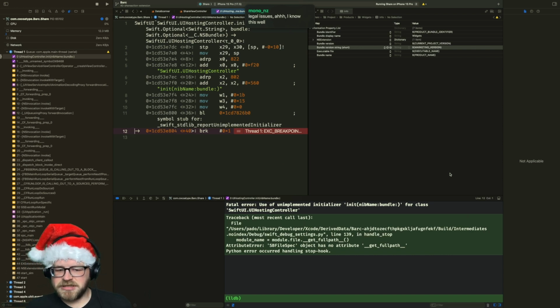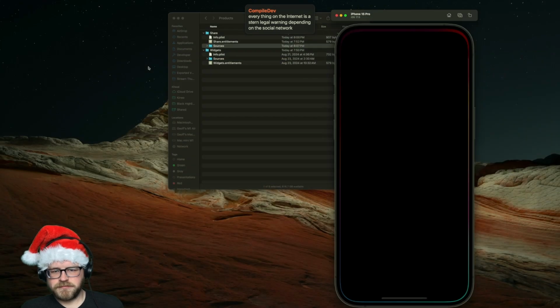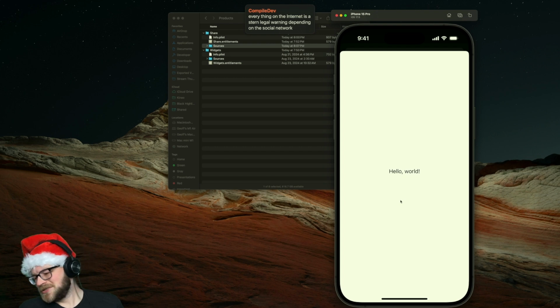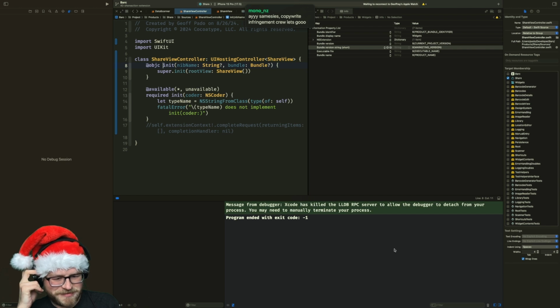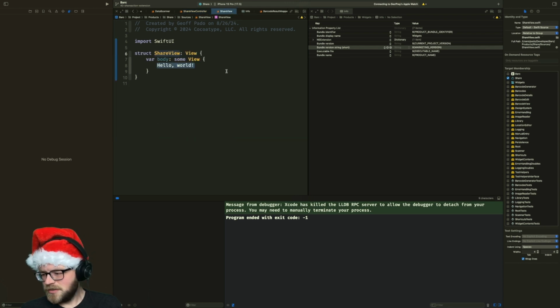Use of unimplemented initializer init with name bundle. Boo. I don't think this is going to work. Oh. I don't think this is going to work, he says, immediately as it works. Again, Mono, your thing was also trademark infringement, not copyright infringement. All right, so there's our view. We got that working.